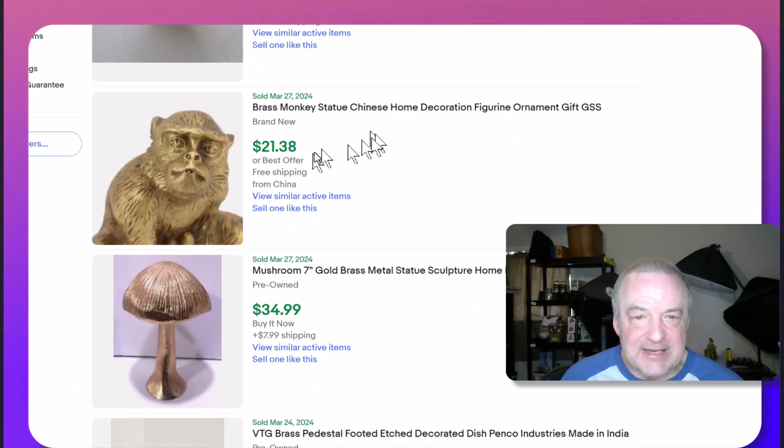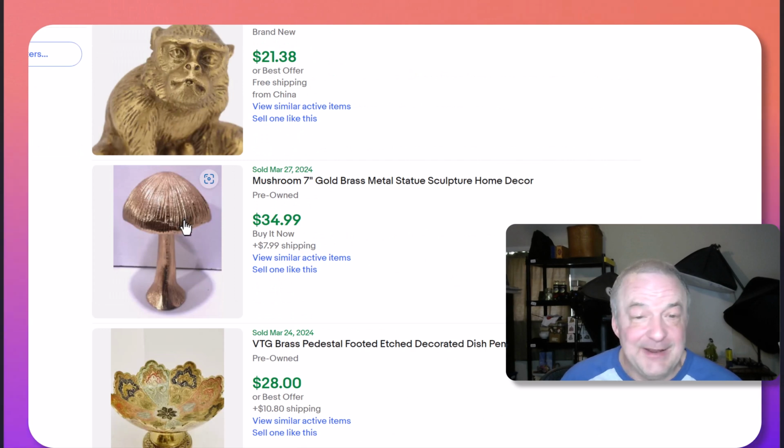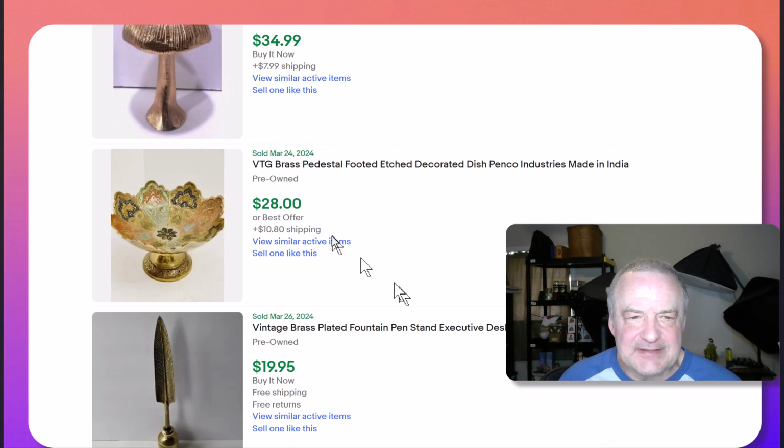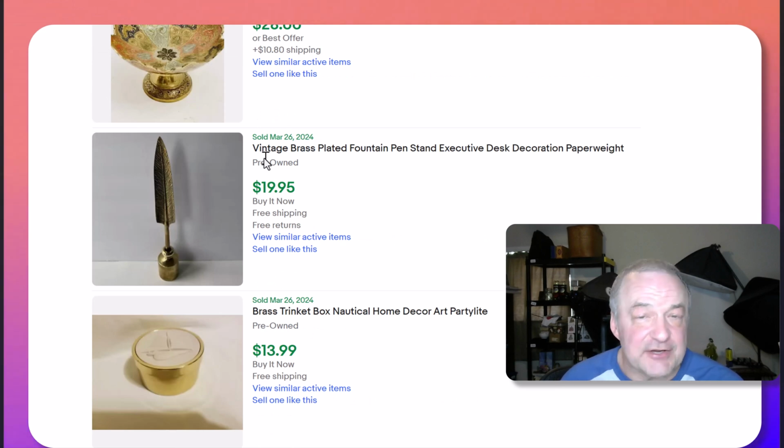A brass monkey, $21. Mushrooms are real big right now. I don't know why. I have no idea. $35 for a 7-inch gold mushroom deal. Sits on a shelf, I guess. Let's skip that. That's a little fancy. I mean, that's nice, but it's not really in this realm of just brass things that you have in the past just walked right by.